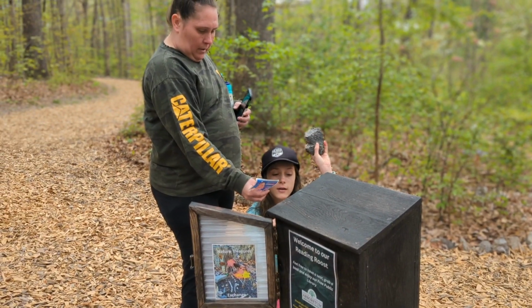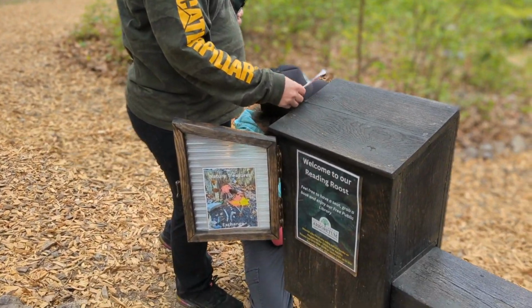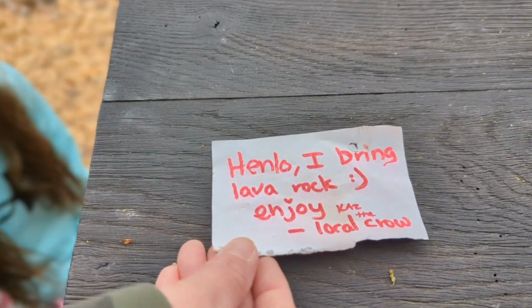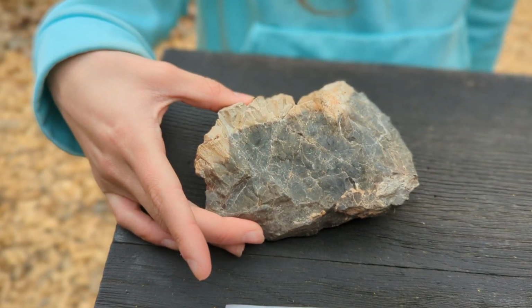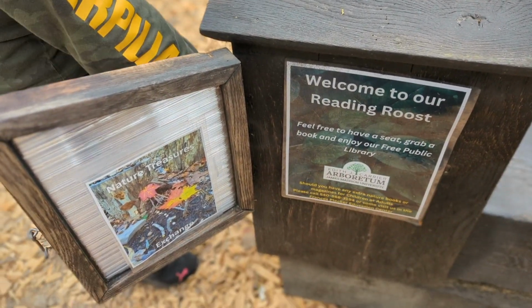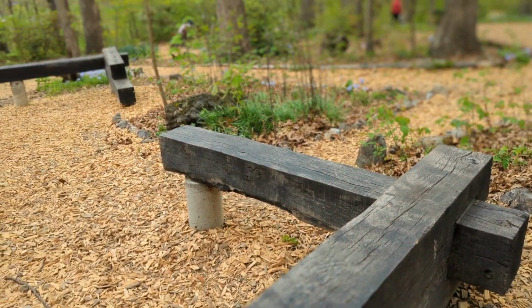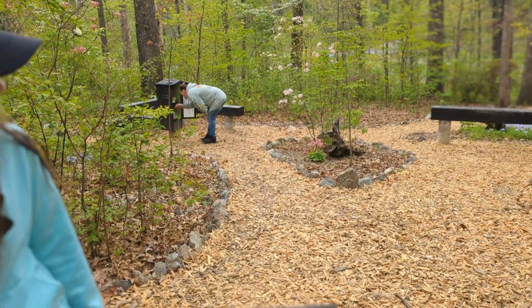This is a lava rock. Cute little public library right here in the woods. Mom, I love the lava rock. How cute. That's a nice little addition. Are we allowed to take something, or do we have to leave something? You gotta leave it here. It's an exchange, it says. Oh, I need to find something to exchange.